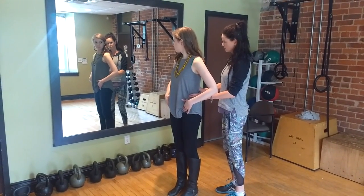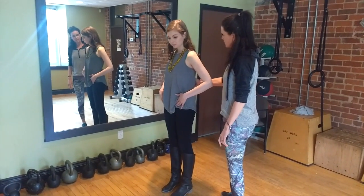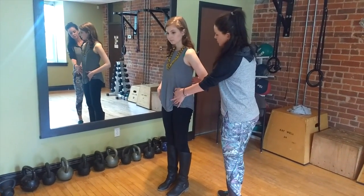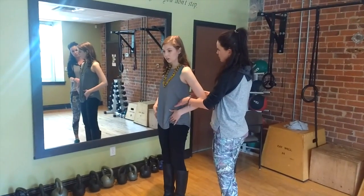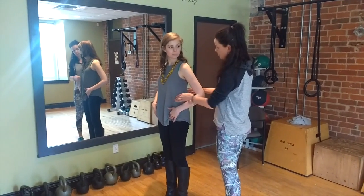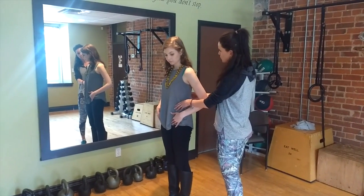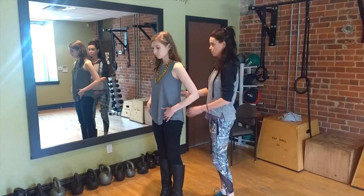Good. Perfect. Okay. So this one, a lot of times, is very weak in people, so they can contract this one and not this one. It's important to have both of these firing at the same time. You never want any asymmetries left to right or weaknesses, one side stronger than the other, because you're going to be prone to injury. So we want this one nice and strong to make sure we can prevent lower back pain.